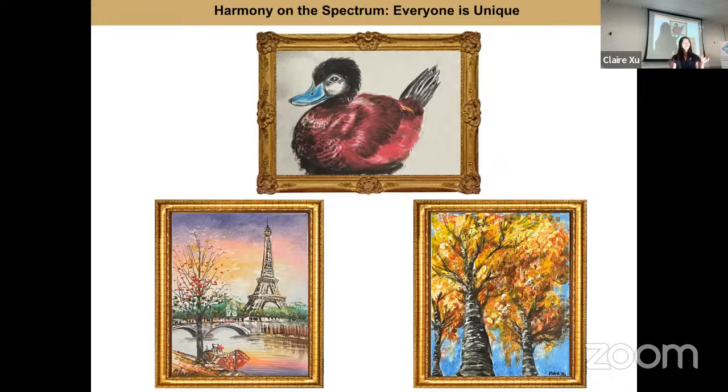Yeah, so all of us have different unique talents. And my talent is being able to know which image that you selected.